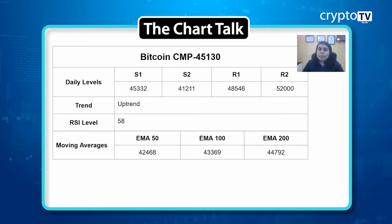Also, if you look at the moving averages, 50 EMA is at 42,468, 100 EMA is at 43,369, and 200 EMA is at 44,792. Now the support and resistance levels are: support 1 is at 45,332, support 2 is at 41,211, resistance 1 is at 48,546, and resistance 2 is at 52,000.